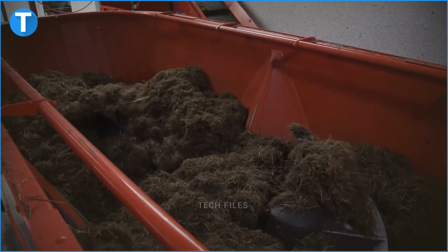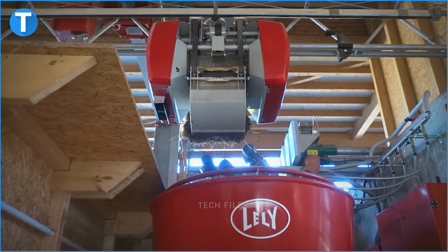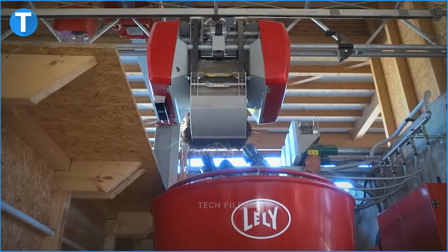That is all for a detailed look at 15 completely automatic cow farming, modern and magnificent farming technologies.